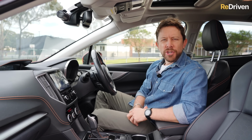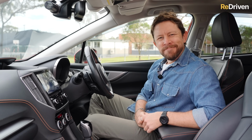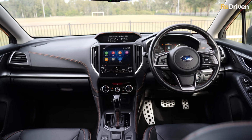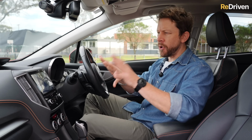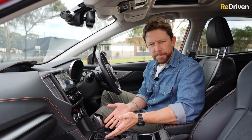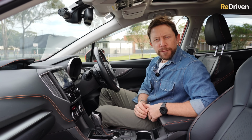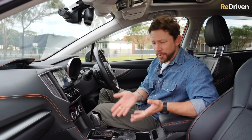Now inside, what issues do you need to be on the lookout for? Not much, really. Look, there are a few little complaints regarding rattles coming from the A-pillars and from behind the dashboard, but not what we'd call common. And like any car with gloss black plastics, this can kind of scratch pretty easily and look pretty much filthy after a few seconds, but that's the same as any car with gloss black plastic.